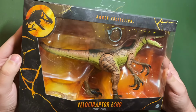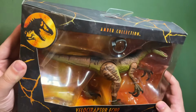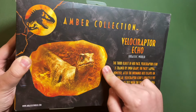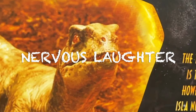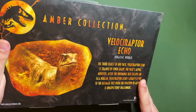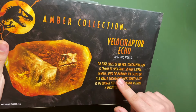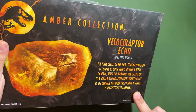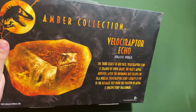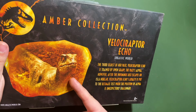Right, this is Echo. This is probably one of the worst ones in my opinion, but I'll get to that. Box wise is exactly the same as the others. There is Delta in the back of the box. Look at that. They switched them up, which is really, really bad. It says Velociraptor Echo is the third oldest of her pack. Velociraptor Echo is trained by Owen, the pack's alpha. However, after the Indominus Rex escapes on Isla Nublar, Velociraptor Echo's loyalty is put to the ultimate test when the position of Alpha is unexpectedly challenged. So it's pretty much the same sort of description as Charlie, just worded differently. It just looks so wrong because that's clearly Delta.